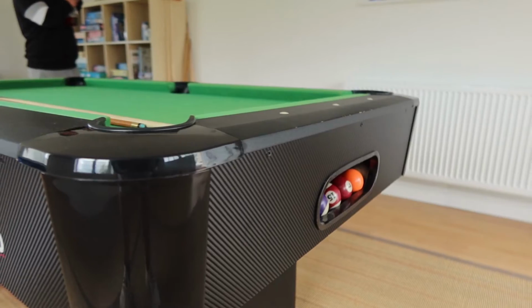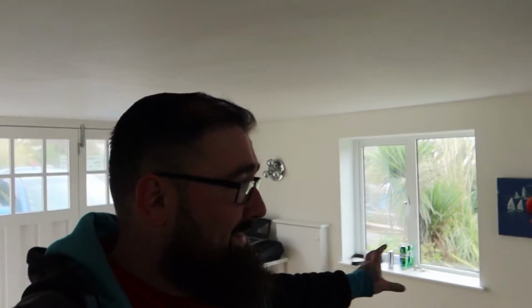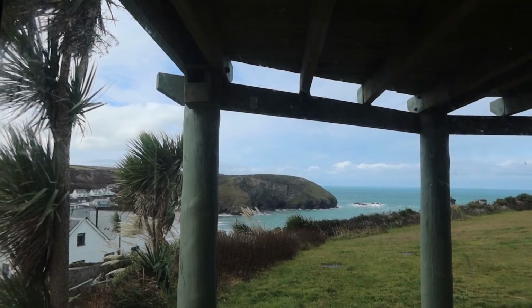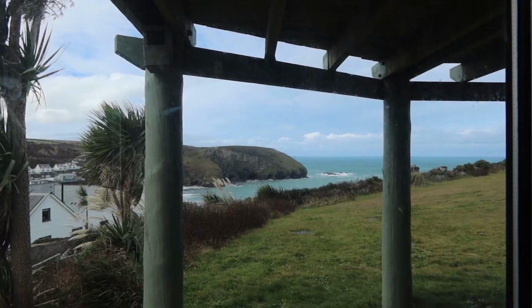So here, I'd like to say is where the magic happens. In here we've got a little games room, pool table, a few games, sofa, keyboard. Anybody think that we spend all the time in here? This is probably correct. It's nice. We've got a nice view, which we'll get onto soon. I'll just show you out there. Very nice. So we've got a sea view out the front.